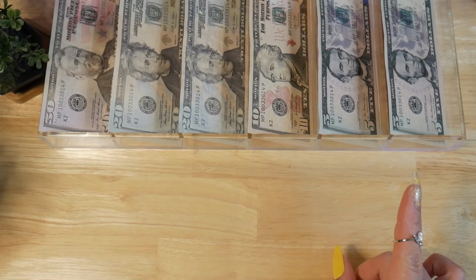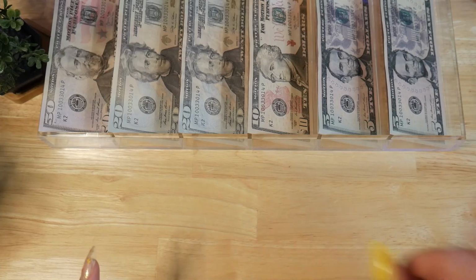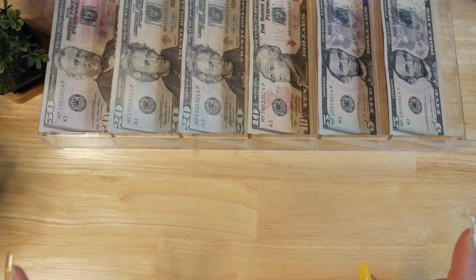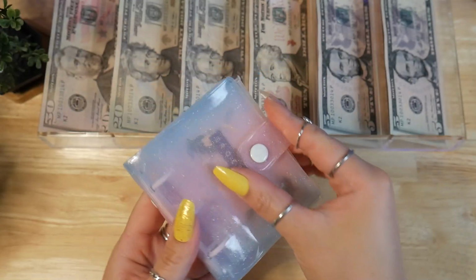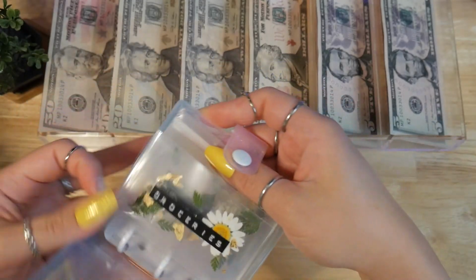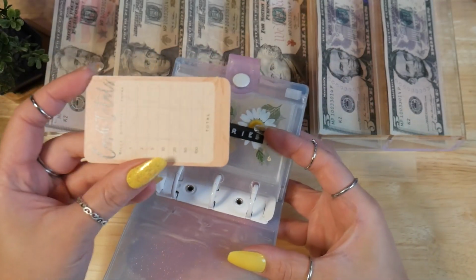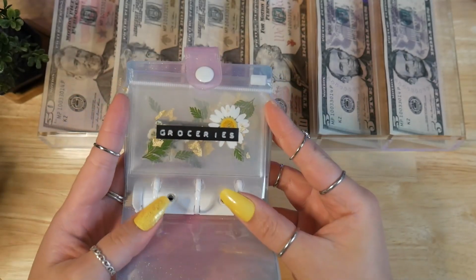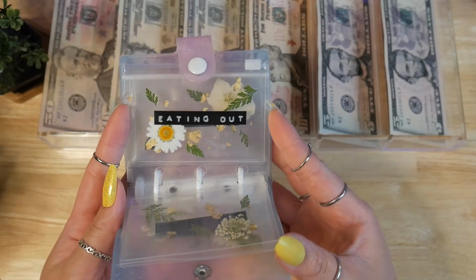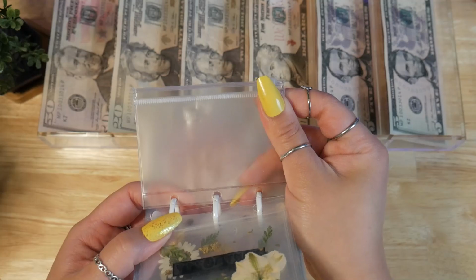Before I get into the cash stuffing, I just wanted to show off a couple new things that I'm going to be adding to the shop. I have this little mini binder with pressed flower envelopes, and this is pretty small. This is the size of a business card, so that's the size comparison. I'm going to be selling this as a set of 5 envelopes, and you also get a zipper envelope in the back.